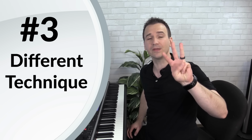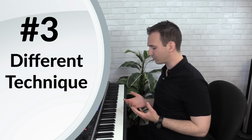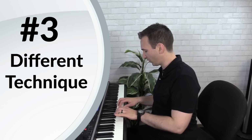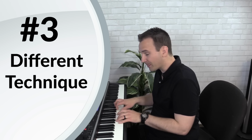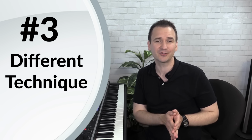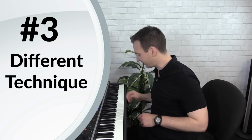Alright guys, reason number 3 is that jazz technique is very different than classical technique. When you study classical piano, you learn a lot of scales and arpeggios. Okay, and these are very important if you want to play classical piano. But if you want to play jazz piano, you got to know techniques like the turn technique.